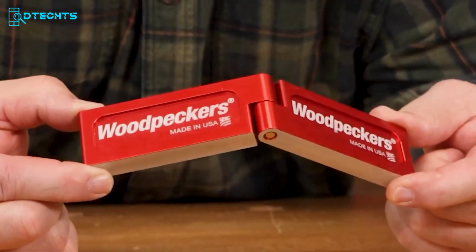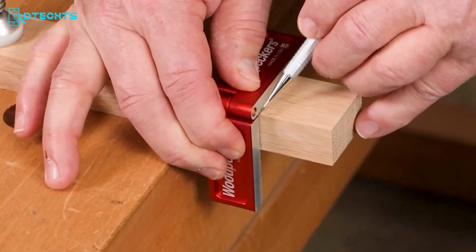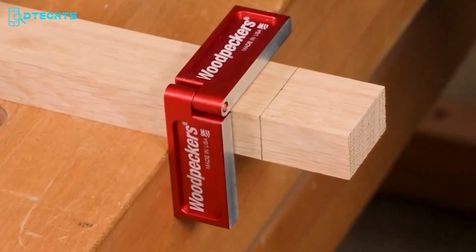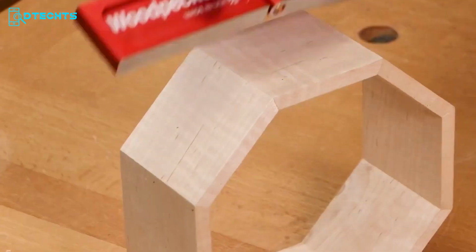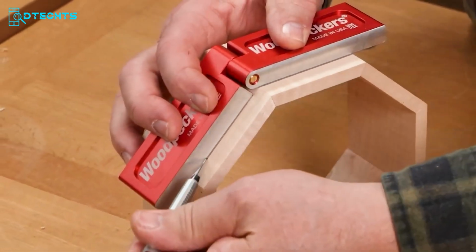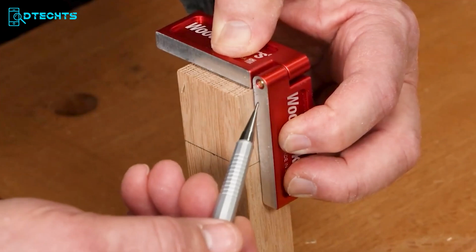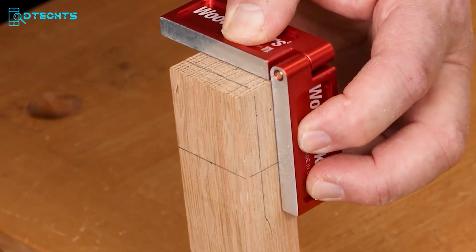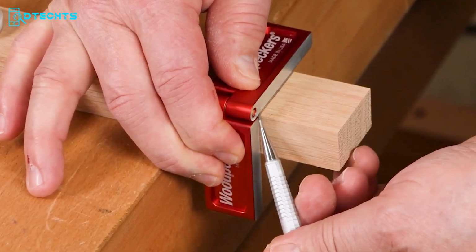Woodpecker's folding saddle squares are an outstanding innovation for anyone serious about precision joinery. Traditional layout tools often demand a steady hand and a fair amount of luck to transfer lines accurately around corners, something that becomes especially frustrating when working on tenons or cross-dowel joints where exact face and edge alignment is critical. These folding squares simplify that process dramatically. With only 2 placements instead of 4, they allow users to mark shoulder lines and cheek cuts with consistent precision, eliminating the margin of error that can lead to misaligned joints.